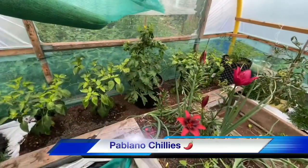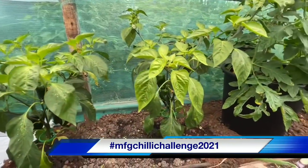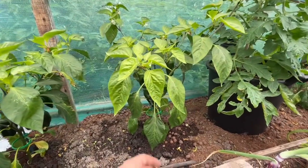And very quickly before I take you outside, show you the potatoes. The peppers that I put in. Now these are Poblano chillies, sorry, not peppers.